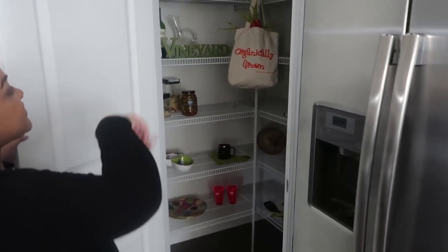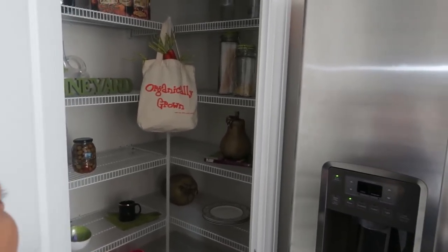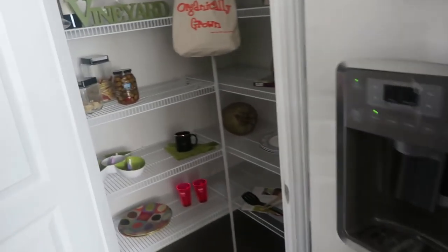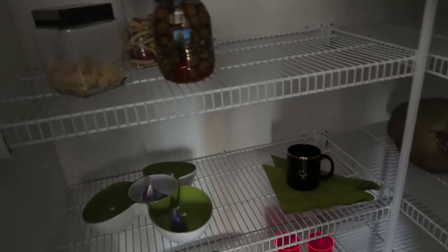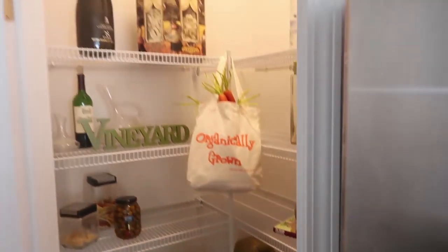Dishwasher, of course. This is a nice size pantry they got. Not too big, not too small. I feel like it's smaller than that other picture. But there you go.